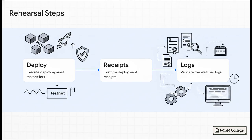In this sandbox, you execute the deploy script, confirm the deployment receipts, and validate that your watcher logs light up exactly how they're supposed to. You're making absolutely sure the complex handoff between the automated gates and the human sign-offs works perfectly, with zero friction in a totally safe environment.